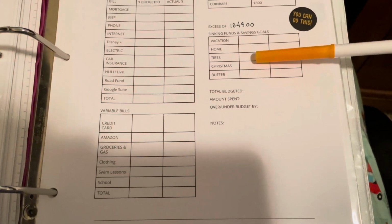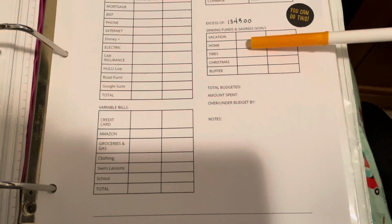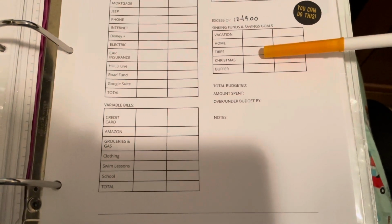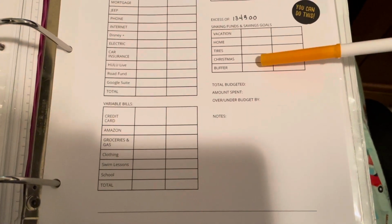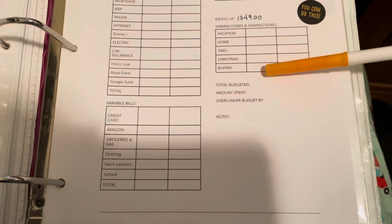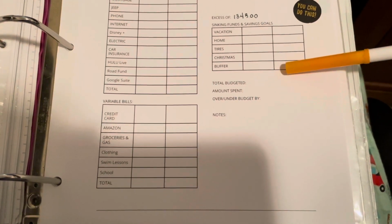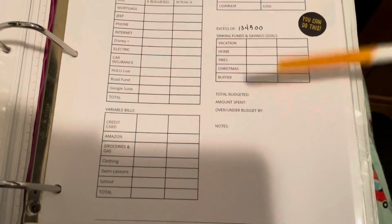Home, we always have things to work on in our house. Gosh, we've been here for almost 11 years now. So we've got some stuff that we need to fix up. My husband needs new winter tires, so we're going to start saving up for those. Christmas, of course, we cash flow Christmas every single year. And then a buffer amount, because things do go over budget, it's nice to have $100 or so just to have a buffer.